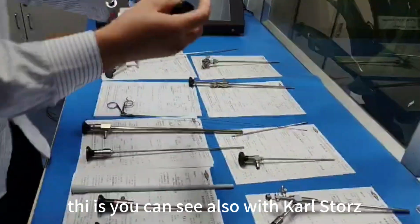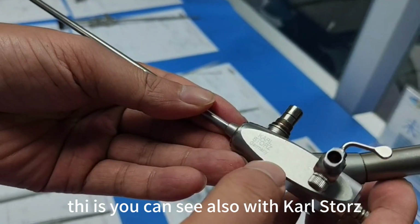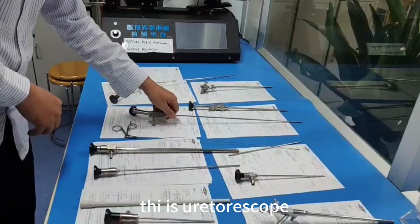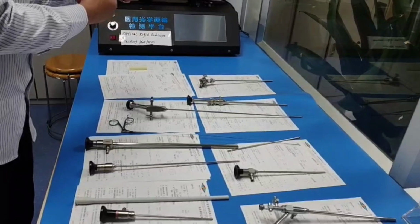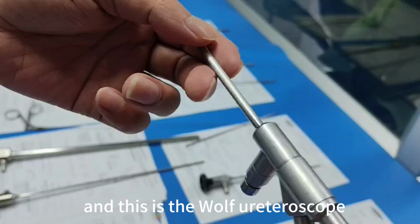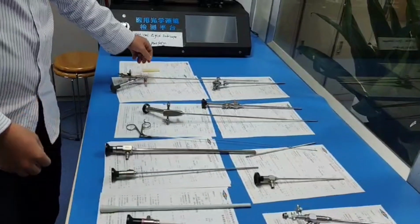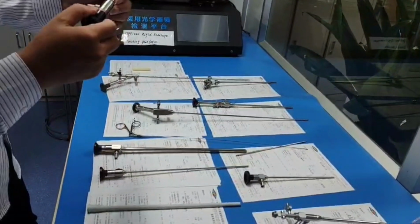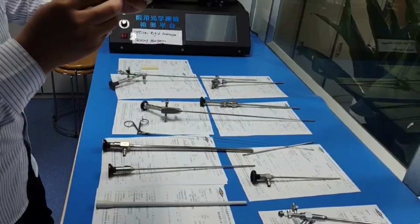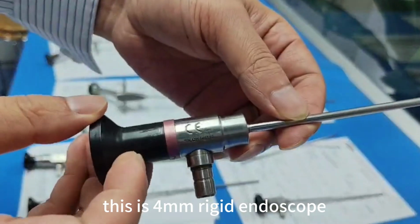This is, you can see, also a Karl Storz. This is an endoscope. And this is the Wolf endoscope. Yes, this is 4 millimeters, the rigid scope.